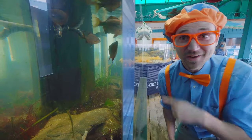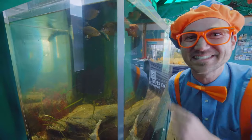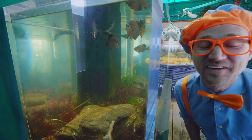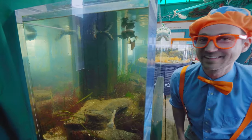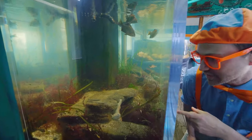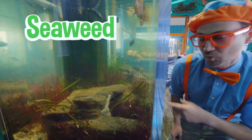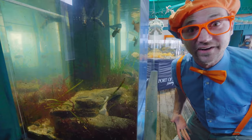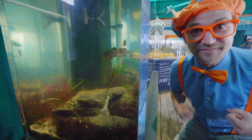Whoa! Whoa, check out this tank. Looks like there's some cute fish in there. Hello. Hey. Wow, they're just swimming around and they look like they are having fun. Oh, what else is in here? Oh, looks like some seaweed and some rocks. Casey says there's actually an eel in here. Whoa, and she's gonna come feed it.